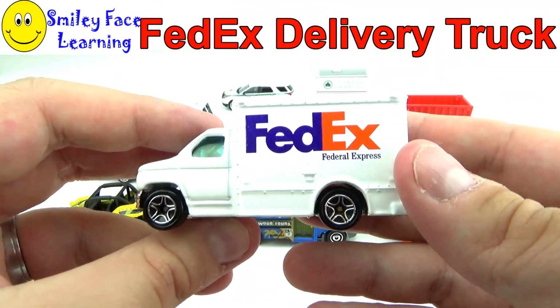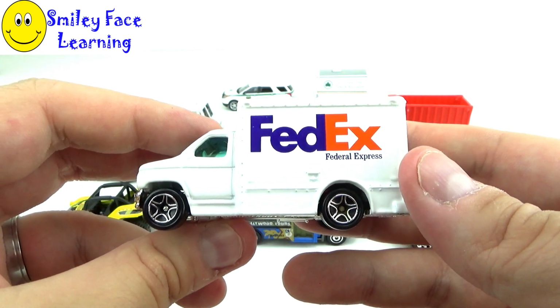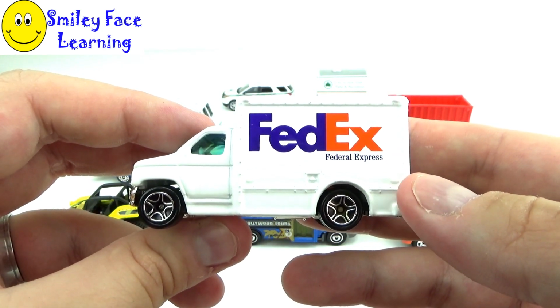This is a FedEx shipping truck. FedEx will deliver packages and mail and all sizes of packages to your home or business. It's called FedEx.